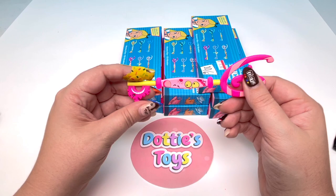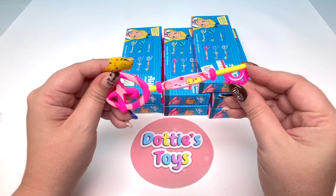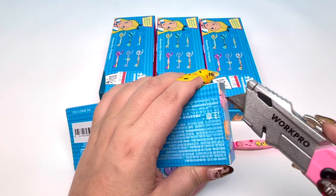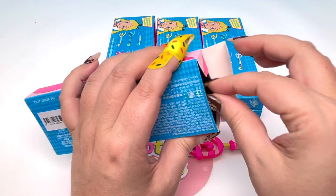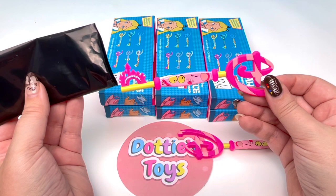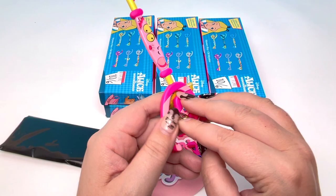I love it so much. So with our Cheshire Cat, let's go ahead and check it off our collector's guide. All right, here is our second one. Let's go ahead and open this one up. Hopefully we find a new piece. I am so curious what that chase is going to look like. All right, here we go. 1, 2, 3. Another trash shark. Oh no! No, no, no, no, no!